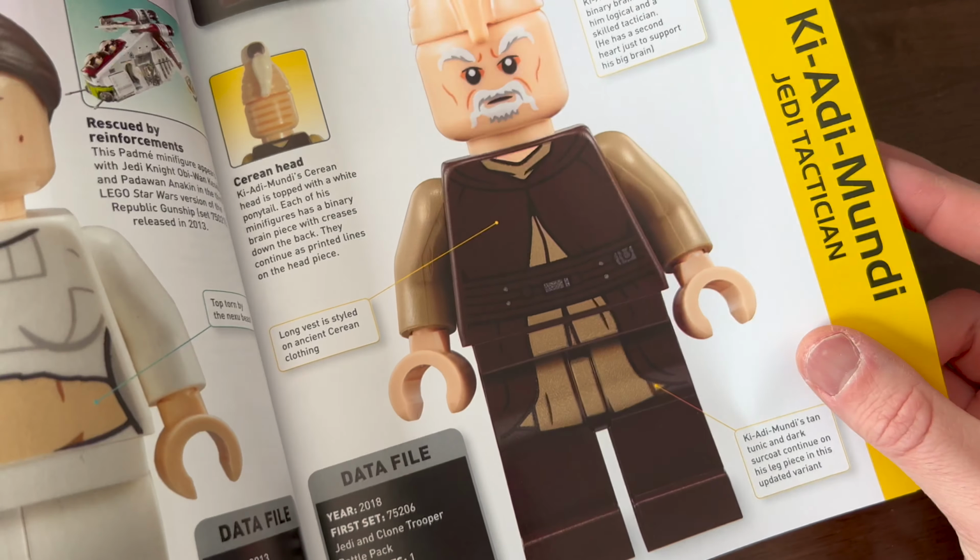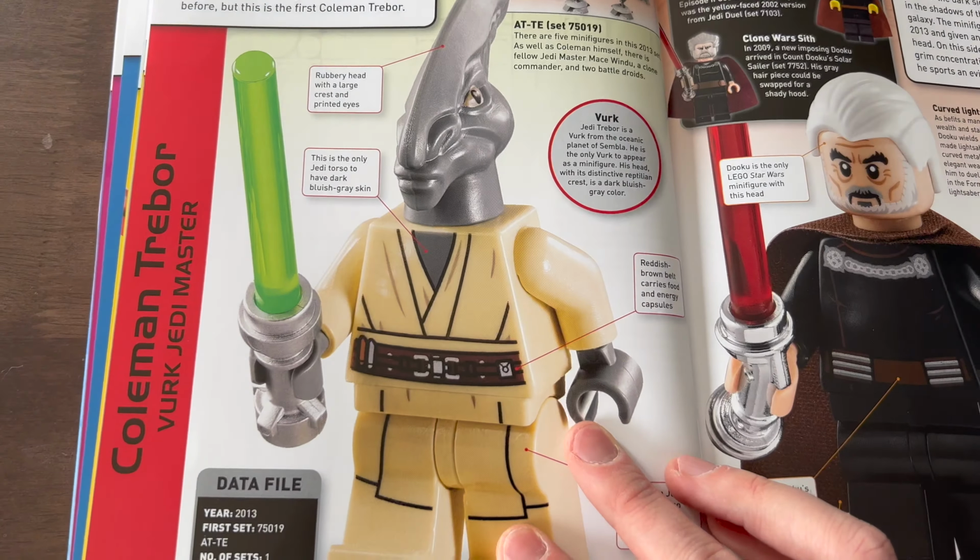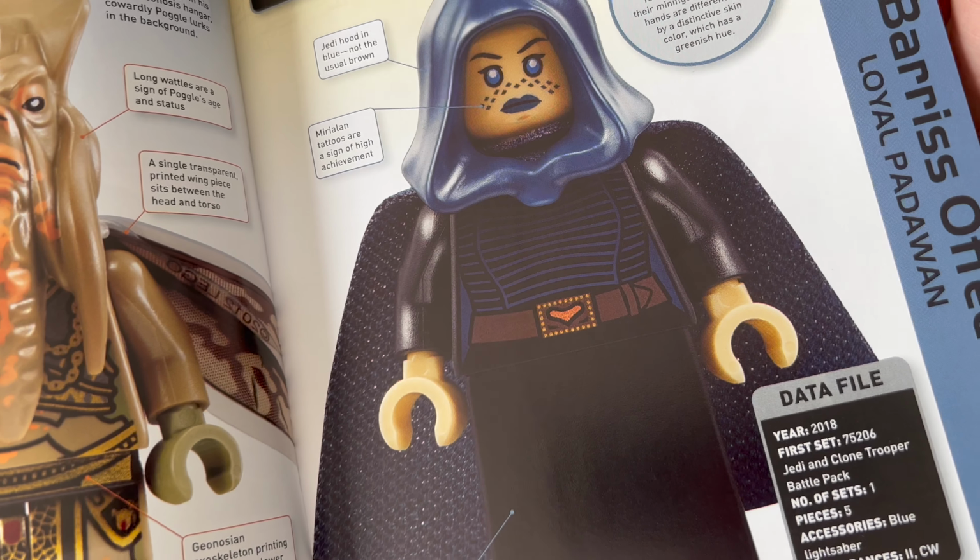The Jedi and Clone Trooper Battle Pack. I got that set, I think. And then you got Padme. I don't even know who that guy is. Coleman Schreber? Okay. Sorry, Star Wars guys. Dooku! Dooku's looking legendary. I have this minifig. Didn't know her name, though. Barriss Offee? I'm sorry, peeps.